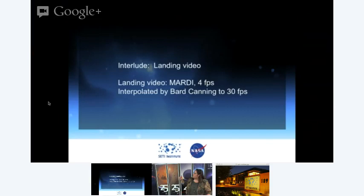This one, so the MARDI instrument took images at a frame rate of about 4 frames per second, which is pretty jerky and slow. And so some of you may have seen the preliminary videos that were done with that, and they're cool. They're really cool. But what's even better is what just members of the general public have done with that data. So what I'm going to show you was interpolated by a guy named Bard Canning to 30 frames per second. So what this does is it takes that kind of jerky stop motion feel and it makes it into a smooth, it looks like you're in a movie.